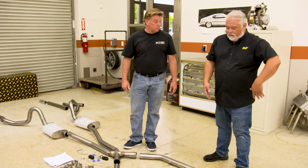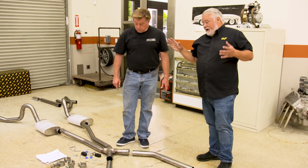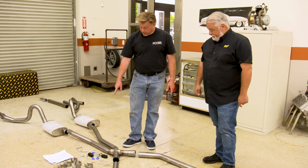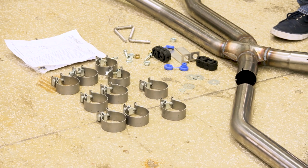And that's the only part of fabrication really that's involved with this kit. Everything else is included here. It has everything you need to bolt it to the car. You've got all your clamps, you've got your hangers, everything else you need. And it's all designed around not having to be a fabricator.